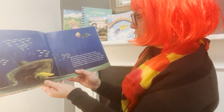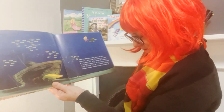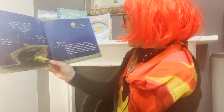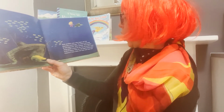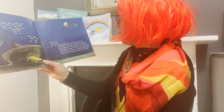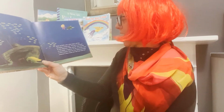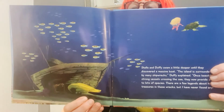Stella and Duffy swam a little deeper until they discovered a massive boat. The island is surrounded by many shipwrecks, Duffy explained. Once beautiful, strong vessels crossing the sea, they now provide a home to lots of species. There are a few legends about hidden treasures in these wrecks, but I have never found any. Can you see? There's the boats.